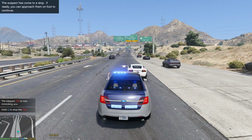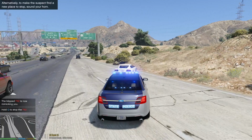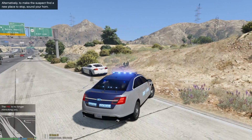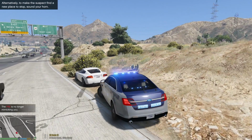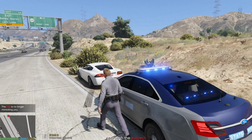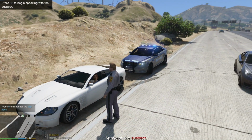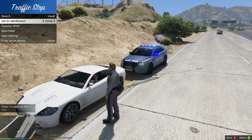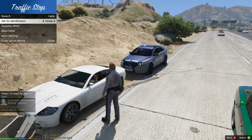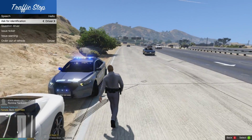Alright, we're gonna try and move over to the side. Keep going, buddy. There you go. That's good. That is perfect, actually. We're gonna pull up behind them. Oh my gosh. Look at that craziness going on over there. Alright, let's approach the suspect now and have a little chat. How's it going, ma'am? Pulling you over today for speeding. Hi. Let's ask for identification. Name is Ramana Tarducci. Interesting.